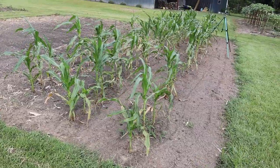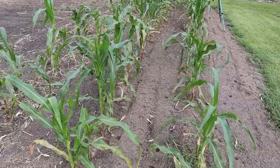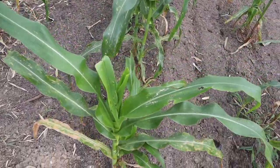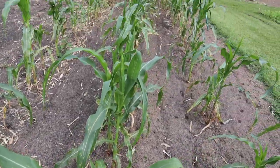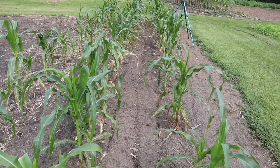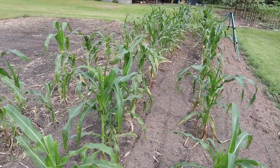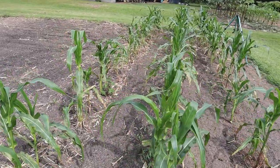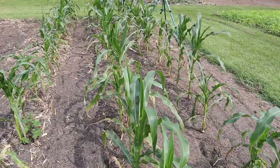And then in this plot here, we've got our glass gem corn, which doesn't look that great at all. I have had some intense worm pressure. You can see there where they've been gnawing on it. And I've sprayed them several times. Probably need to spray them again. I don't know if it's just the climate or the weather this time of year. Usually I don't have this bad an issue with fall corn. Fall corn, you have some worm pressure, but usually not this bad. Maybe it's just this variety, but it has been tough.